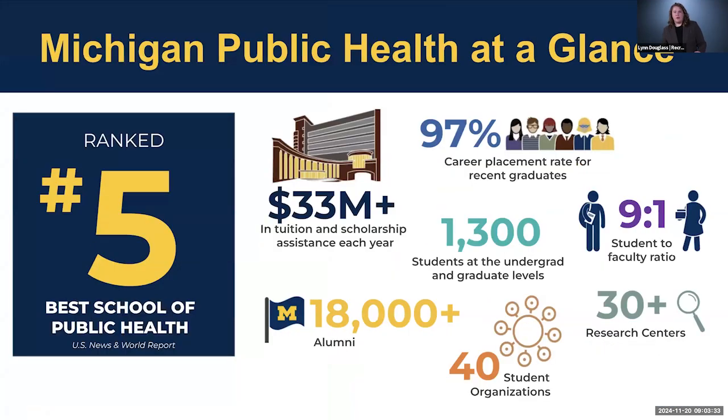So to start off, we are going to talk about what Michigan Public Health is and what that looks like here at the School of Public Health. At a glance, our student body is about 1,300 students, and about 300 of those are undergraduate students, and about 28% of those are going to be international students, so about 374.